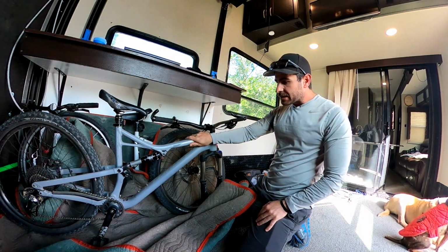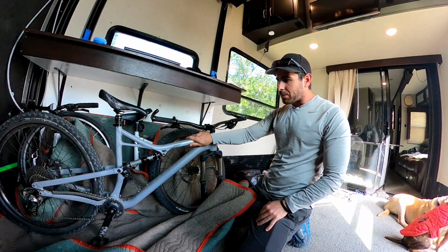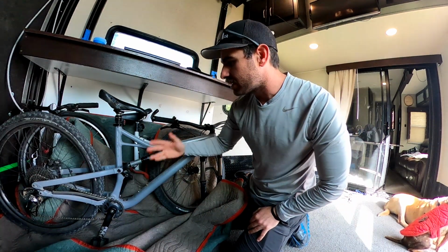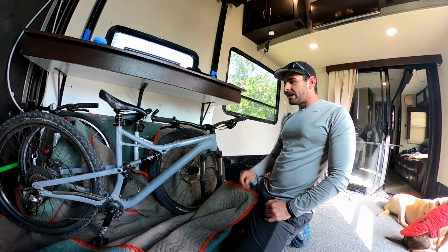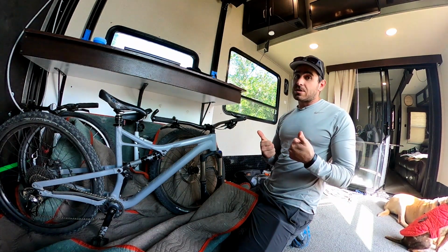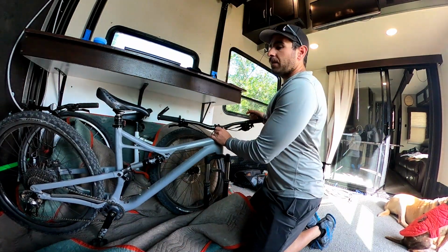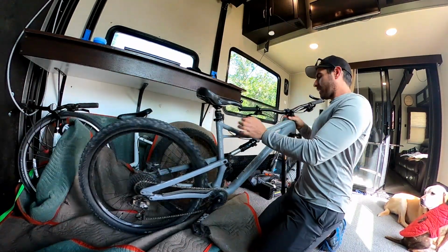This is my new bike. This is a used Specialized Camber, full suspension. It's got front suspension, rear suspension, and I'm getting back into mountain biking, so pretty stoked on that. So we keep one bike here, and then basically this one will just get moved out of the way.